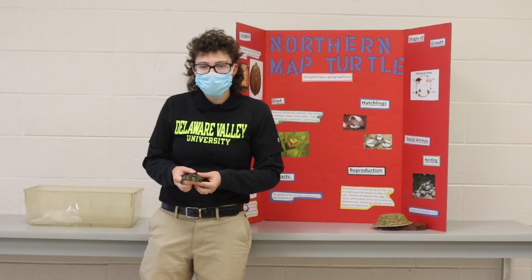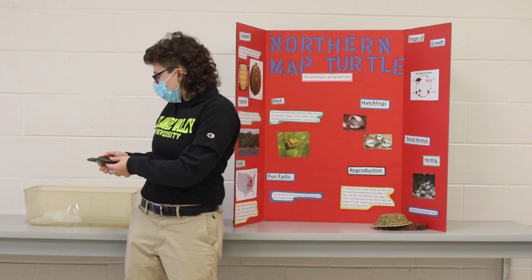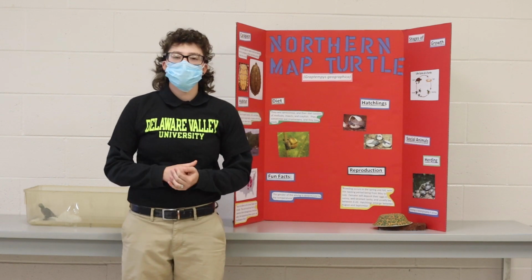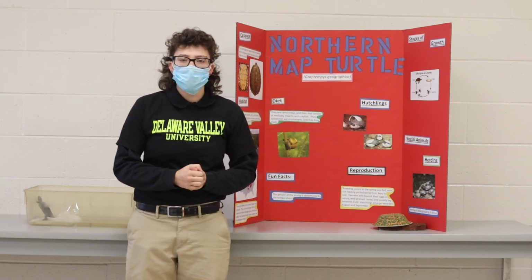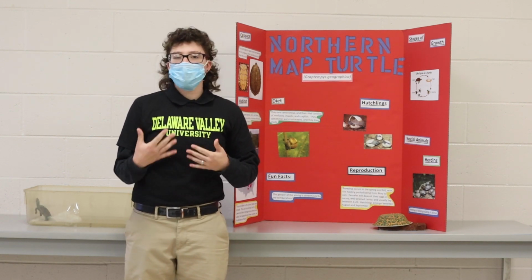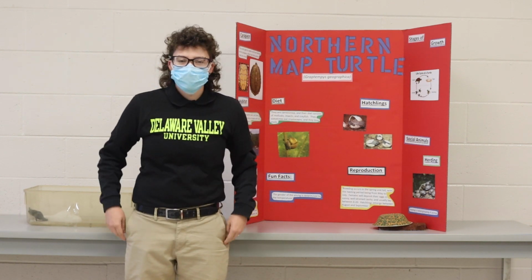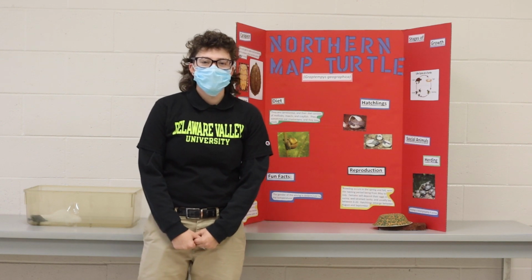And how long have you been working with this animal? So this is actually my first time handling this animal. I started my research on this animal around the beginning of February, but with every show, we work with a different animal. And then what is so significant or interesting about this particular animal?